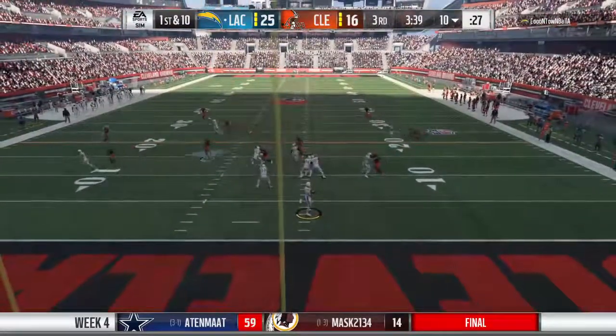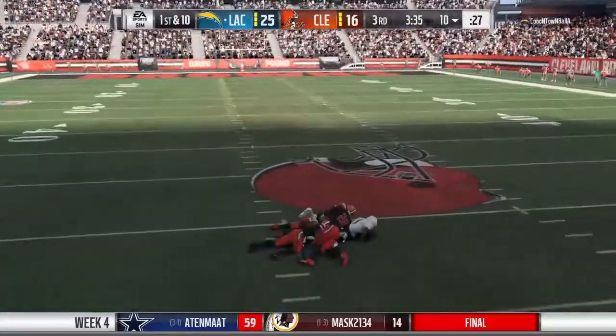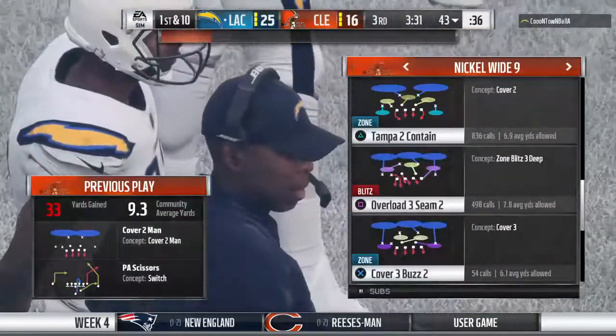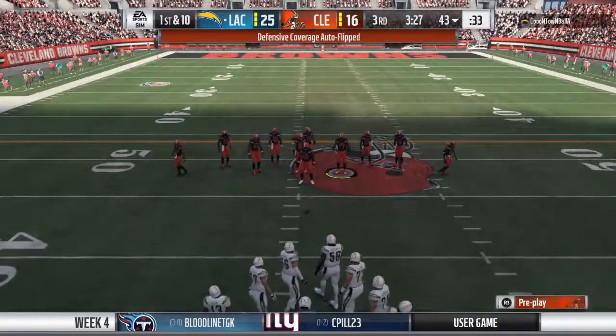Now on 1st down, he'll drop to throw it. He's going to look for Allen now. They've got his man, complete. And he's brought down after a good gain. A very nice pickup of 33 yards.